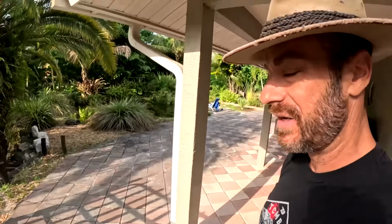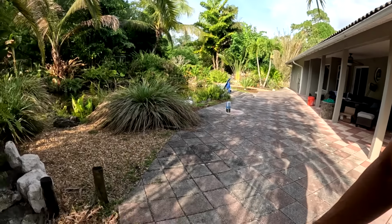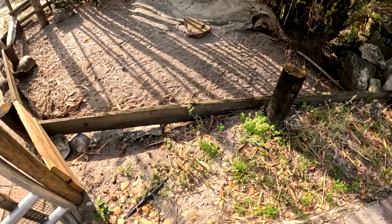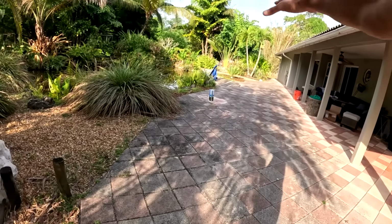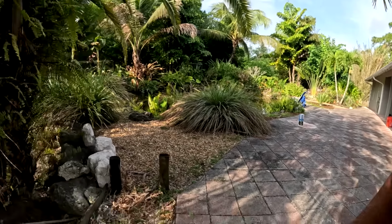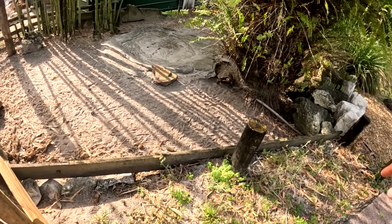And then I started thinking, remember when I was talking about wanting to make the ultimate Redfoot tortoise habitat? See Redfoot tortoises up on my patio and stuff during the summer. Well, I'm starting to remove the fencing here, and this is going to be where they're able to come up and wander the entire area here. I'll show you how far it goes, but I'm not quite ready. I've got a few more things that I want to do.